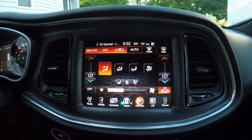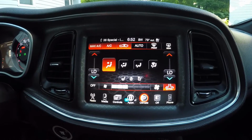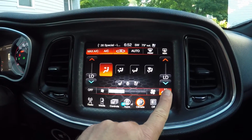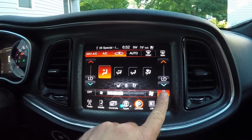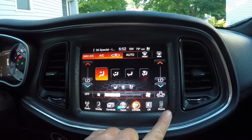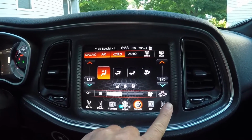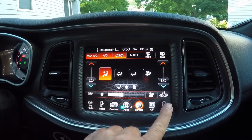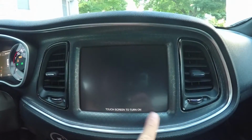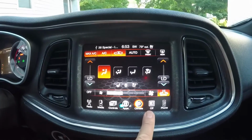And then we go to climate, completely control whatever you so choose. You can have both the driver and passenger air or heat synced, or if you take it off, then the passenger and driver can independently control the climate. And that controls the on off again.